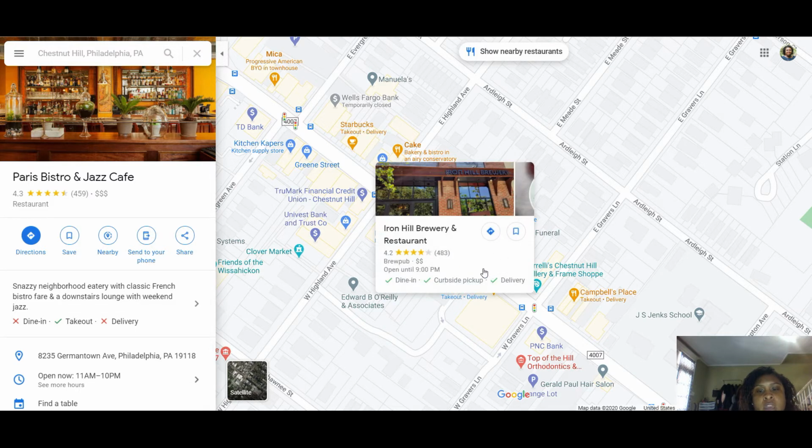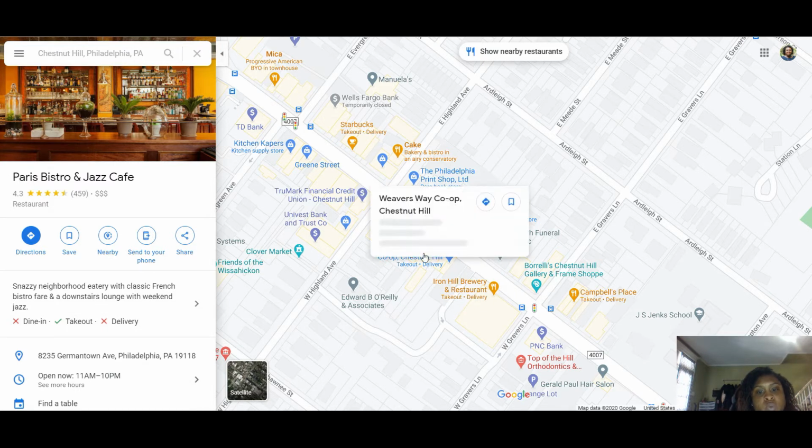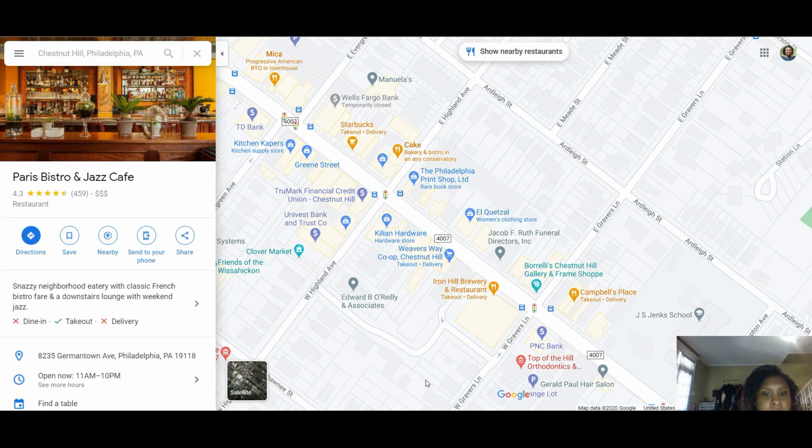There's parking. There's a little alleyway driveway where you can park, and you can park back here for free. This is the parking area. And next door, in between that driveway, is Weaver's Way Co-op. It's another grocery store. I've been there several times. I would get my lunch there.